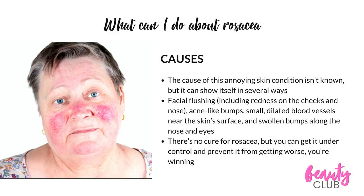Yes. Now, one of the questions I got asked by our lovely Alyssa on her way here tonight was, in fact, what can people do about rosacea? So if you've never had rosacea before, take a look at this beautiful goddess on screen. I love her. I love the fact that she was brave enough to be photographed like this.